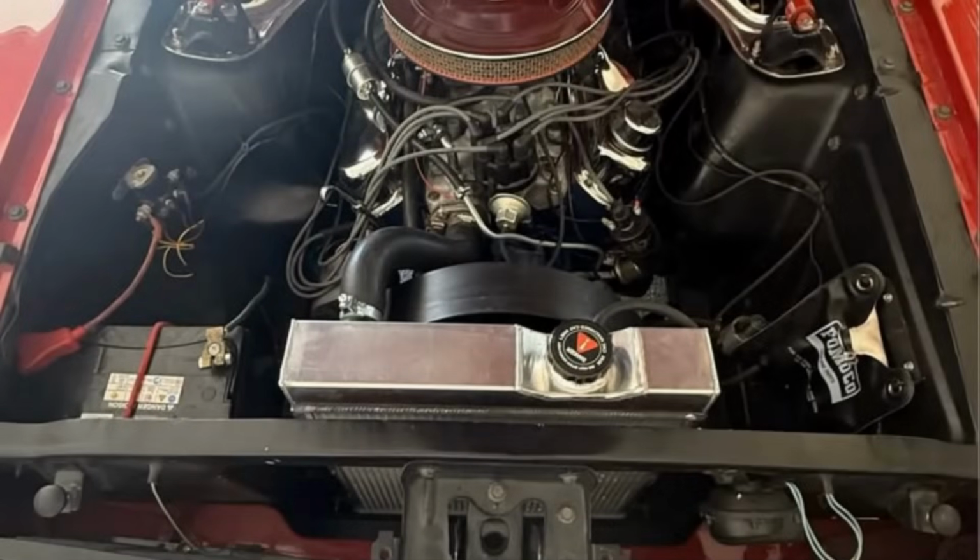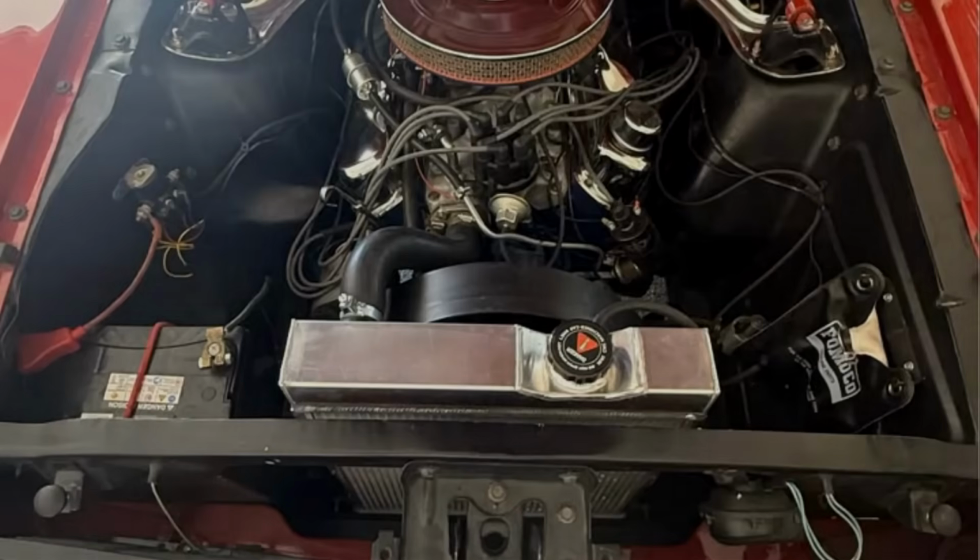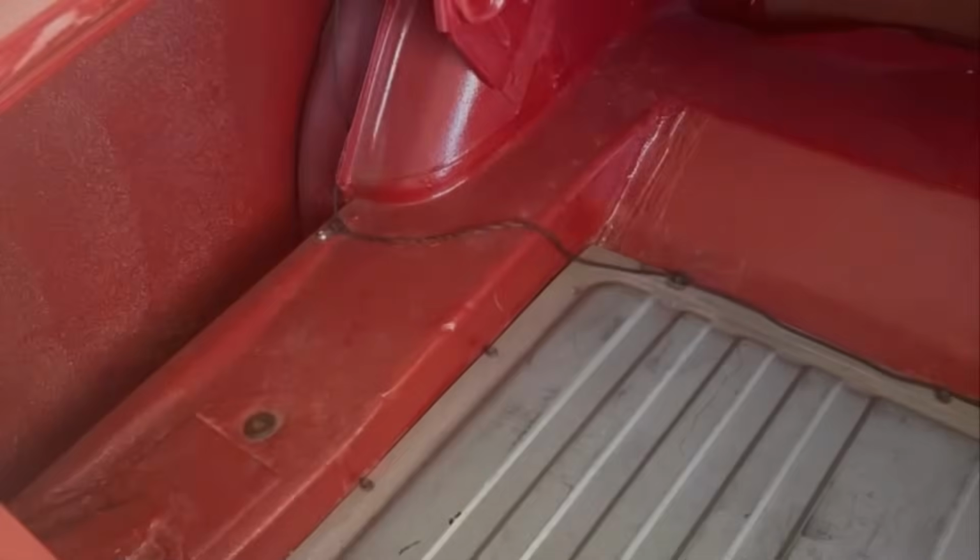Supporting hardware includes an aluminum 4-core radiator with a fan shroud for improved cooling and a dual custom exhaust system that ensures this classic sounds as strong as it looks.